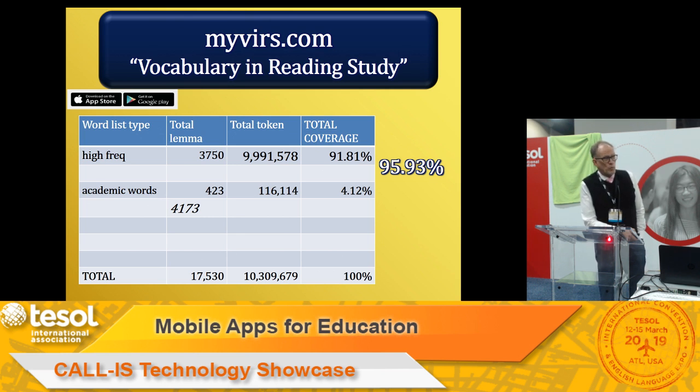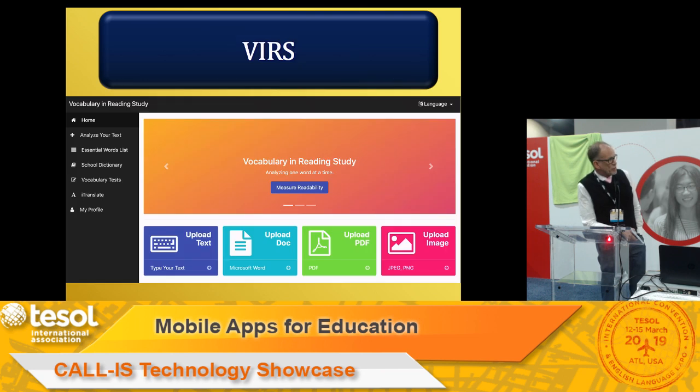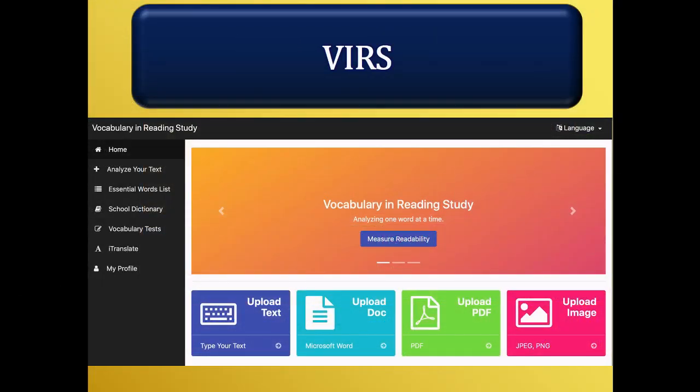Therefore, if you learn these 4,173 words, you've got a fighting chance at helping students conquer the vocabulary in these textbooks. So now we have our app. If you've had the chance, this is VERSE. It's Vocabulary and Reading Study, and that's what it looks like on your home page of either the app or the mobile app or the web page.